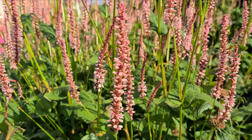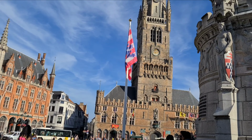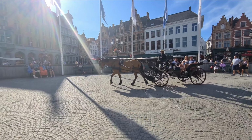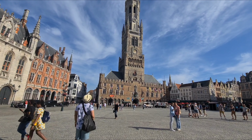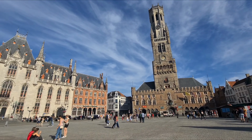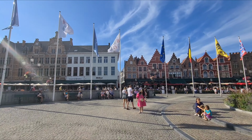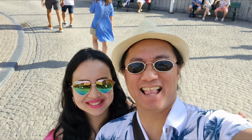Yes, let's go. In the shadow of the majestic Belfry Tower was the scene of medieval festivals, fairs, tournaments, uprisings, and executions. A place full of history. This square was used as a marketplace since 958, and a weekly market was held here from 985. Now, the market is the place to be in Bruges. It's full of life, buzzing with people, music, and restaurants.